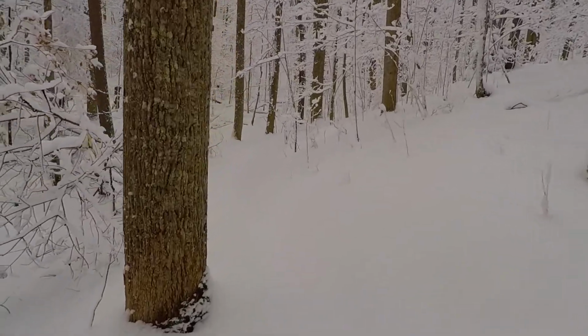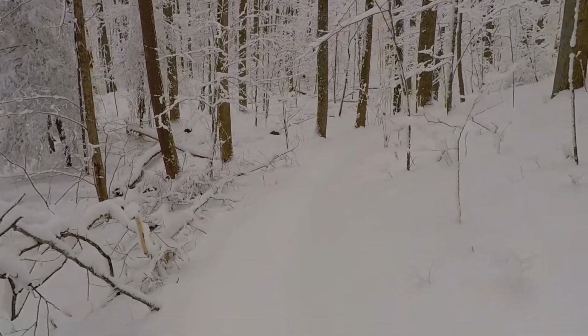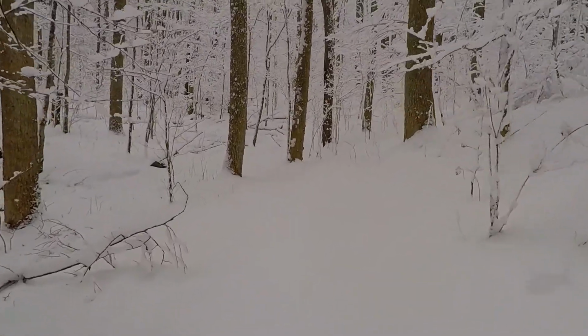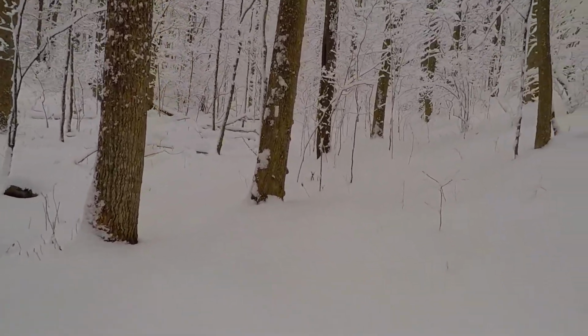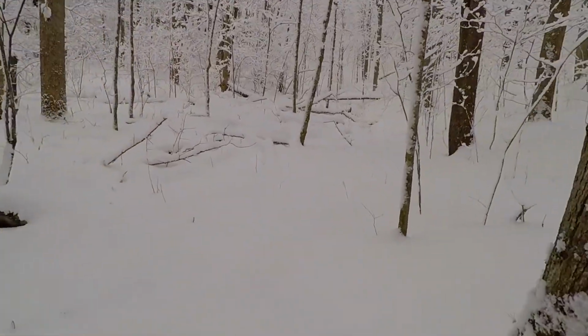I don't feel the temperature dropping too drastically as I go up. My gear is holding up perfect. My feet aren't even that cold. Still completely dry. They're just a little chill, but actually not bad at all. Staying warm from me continuing to walk.